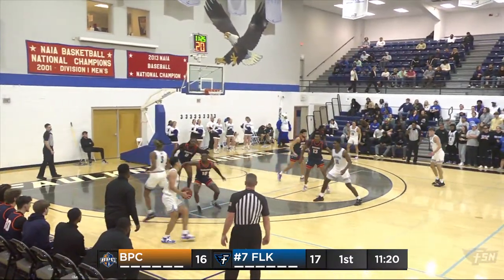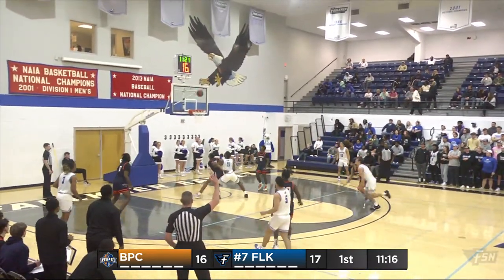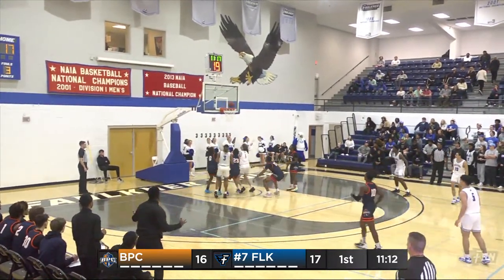Hines working left. Hand off Garcia. 1 point ball game. Pulls it off the bounce. No good. Tipped alive, Trace Hill. Up and under, yes.